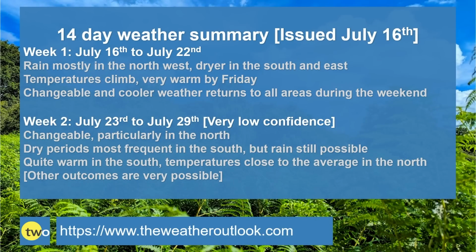So to summarise, week 1, rain mostly in the northwest through the first part of the week, drier in the south and the east, and temperatures will be climbing. By Friday it becomes very warm in central and eastern parts of England. 30 Celsius is not out of the question. Those high temperatures may continue in central and eastern England on Saturday, but through the weekend it will be turning cooler and more changeable once more as the Atlantic begins to return.